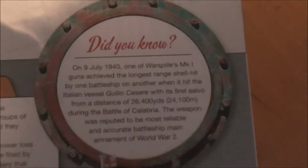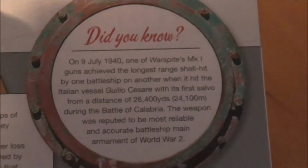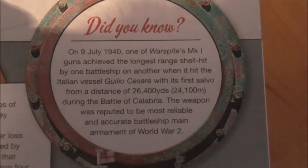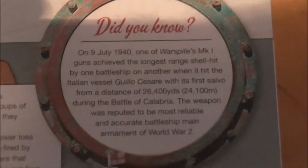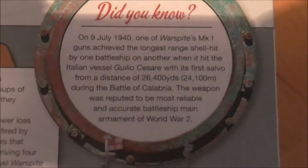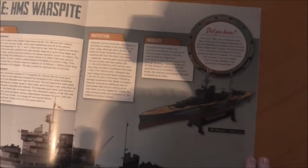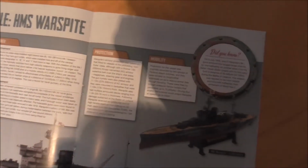Obviously, as we can see here, she received one of the longest range hits on another battleship, the Giulio Caesar, Tier 5 in World of Warships, and she's Tier 6, at a range of 24 kilometers, during the Battle of Calabria. And it was apparently the most reliable and accurate armament of the Second World War for a battleship. More accurate than that of the guns of an Iowa-class battleship, or Bismarck, or Yamato, you get the point.